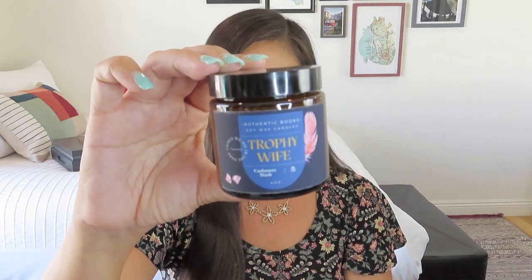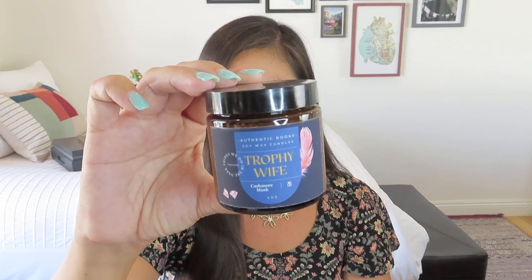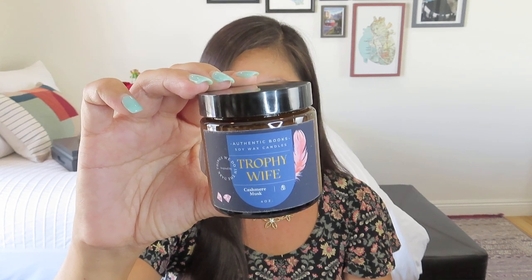I usually like to open it from the bottom so I don't mess up my label. So this is an Authentic Books original. They make some really good candles, you guys. This one is called Trophy Wife. It's cashmere and musk. I love when they name a candle scent but also tell you what the actual fragrances are, because you guys know I am terrible at that guessing game. So it says Trophy Wife has notes of intoxicating vanilla, sandalwood, and amber.